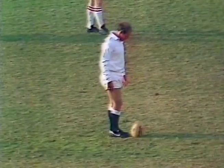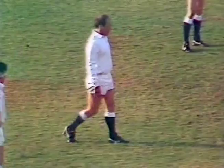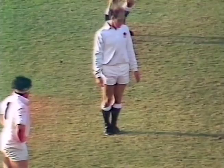More Sterling, the fullback, called to keep England right in the hunt. 61 penalty goals for England. This would cut the deficit to 3 points. That'll do nicely.